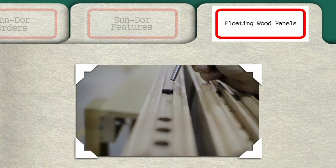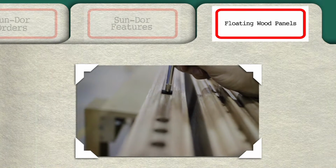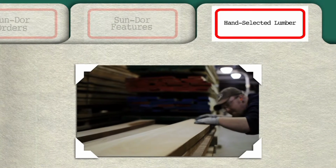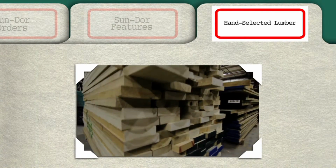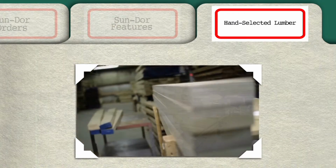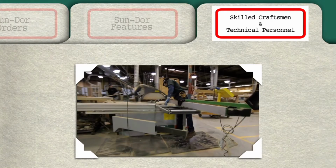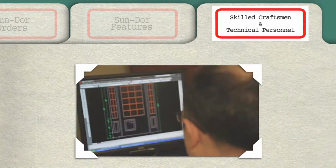Floating panel assembly. Our panels are made to expand and contract based on changing humidity conditions. Hand-selected lumber. Our door builders hand select the lumber for quality and consistency, not leaving the decision up to a machine. Experienced craftsmen and technical service personnel.